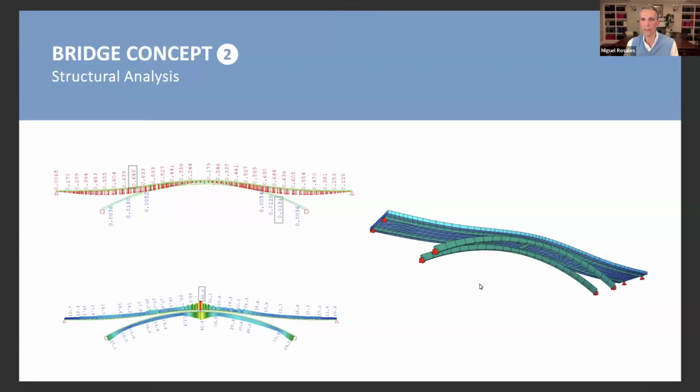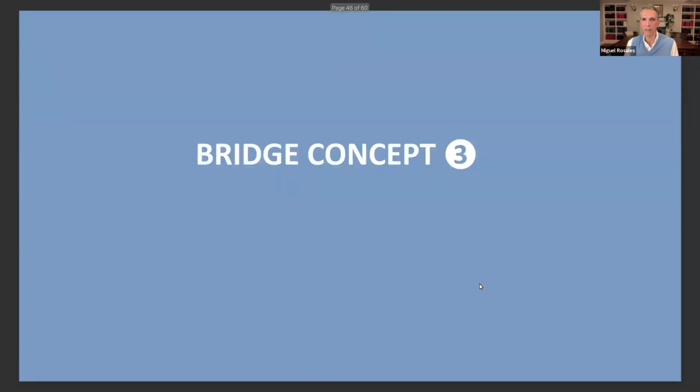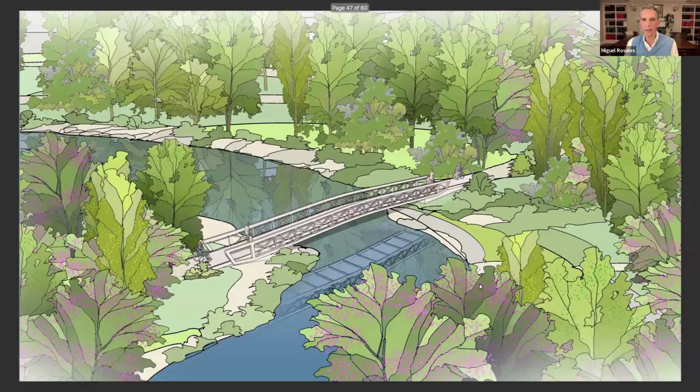And how the structure works, with these two arches, and then you can see the steel ribbons going underneath and going over the arches. And I'll show you concept 3. This one is a completely different approach. This one is a truss, but it's a curved truss.